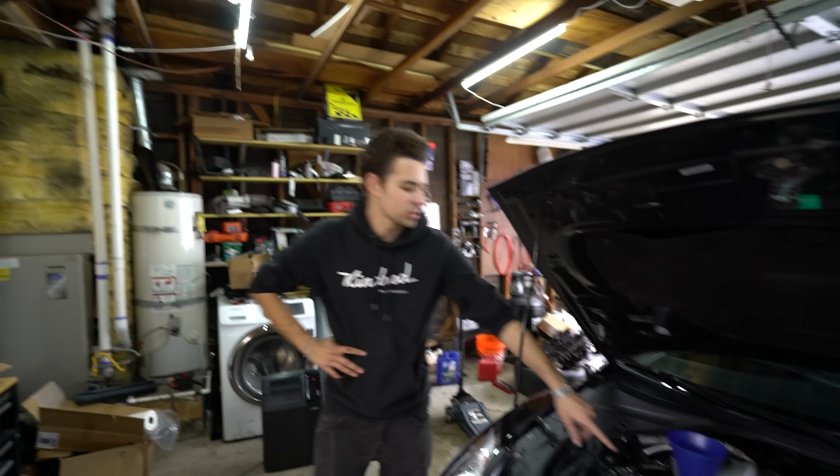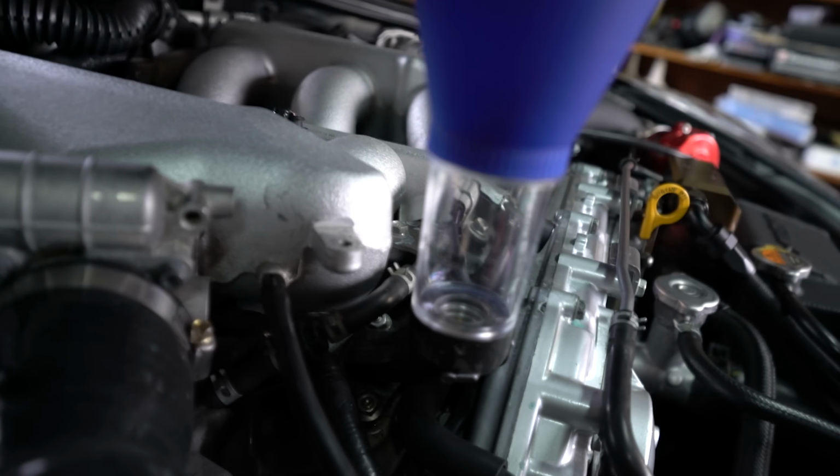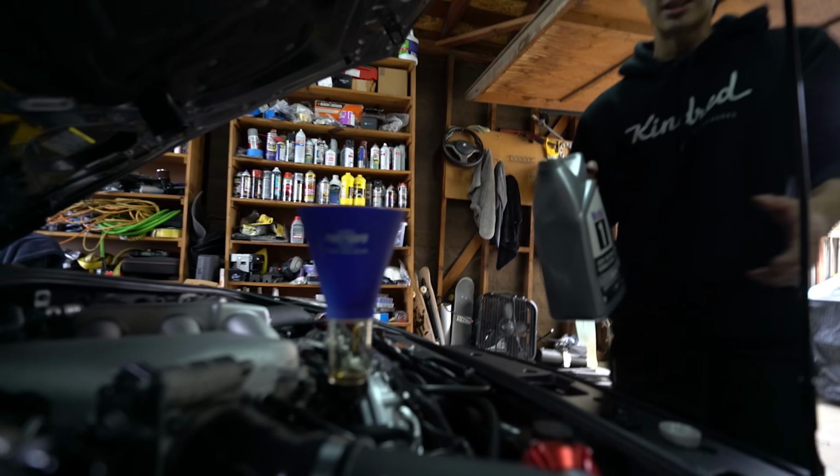So I just want to point out, this whole funnel you got for your R32, what does that say? For Honda. Yep. Well, you know, it was a $20 thing off Amazon, so I can't expect it all to be grammatically correct.